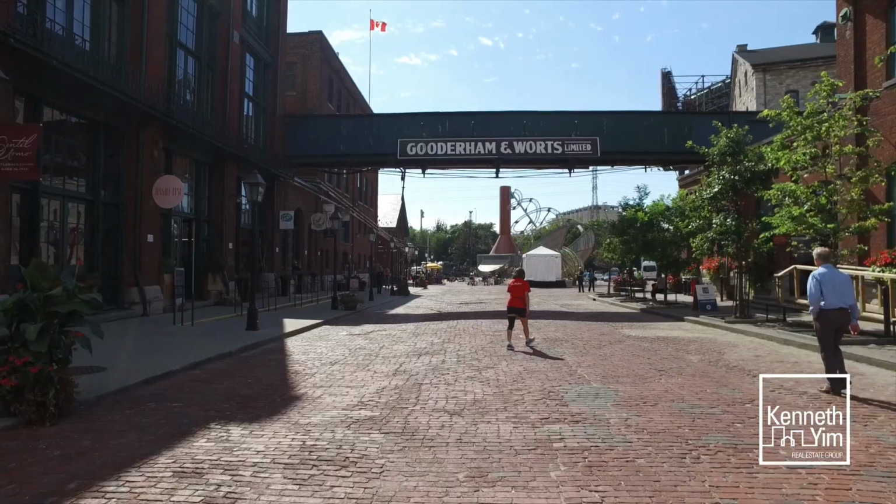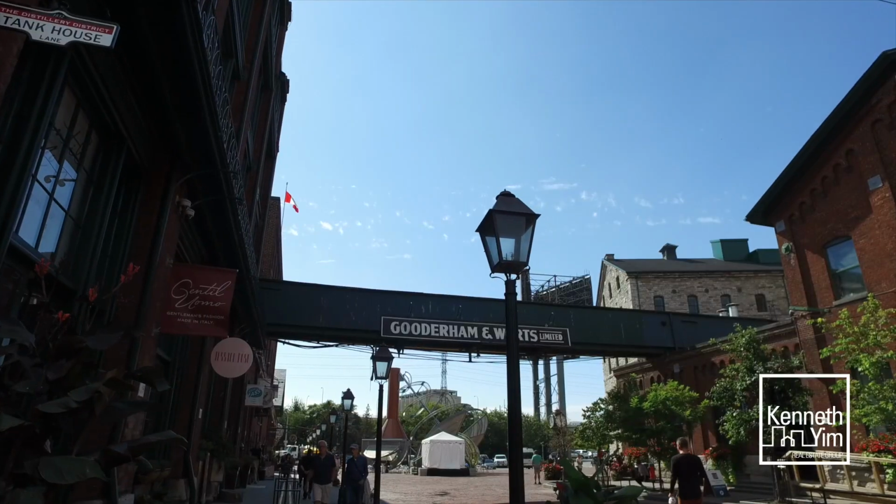If you like looking at condos with good views, you're in for a real treat. I want to show you the view, but let me show you around the rest of this condo first. Here, come with me. We're in 33 Mill Street in the heart of the Distillery District.